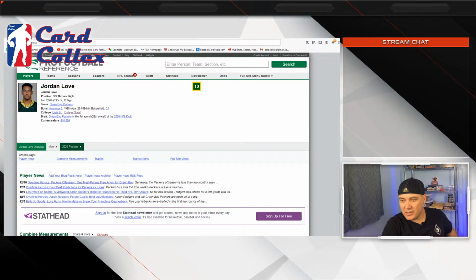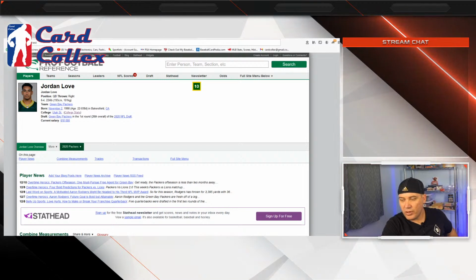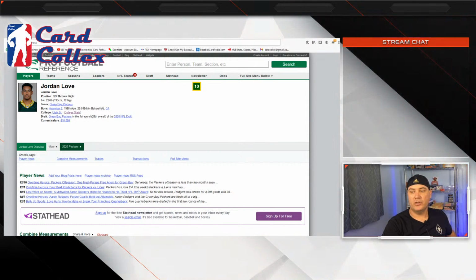Yeah, that's the part that sucks. So many people have been sucked in because of the possibility of profit rather than the sport of collecting. Yeah, for sure. That's just the market we live in.